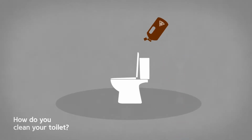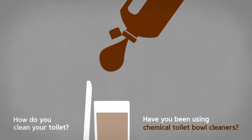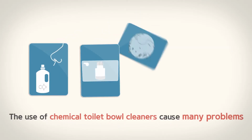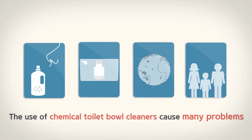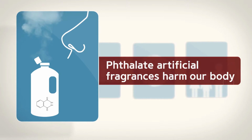How do you clean your toilet? Have you been using chemical toilet bowl cleaners? The use of chemical toilet bowl cleaners causes many problems. Phthalate artificial fragrances harm our body.